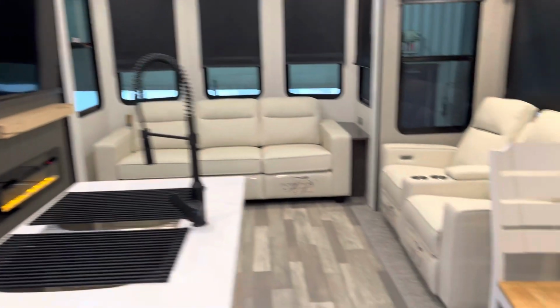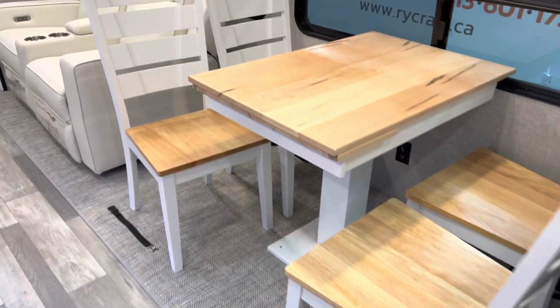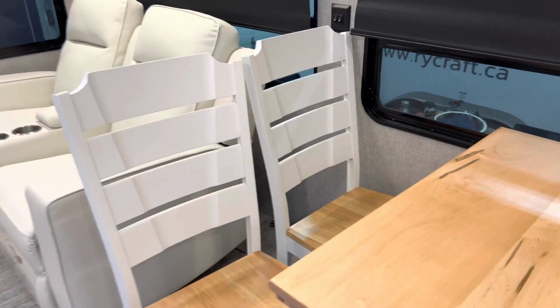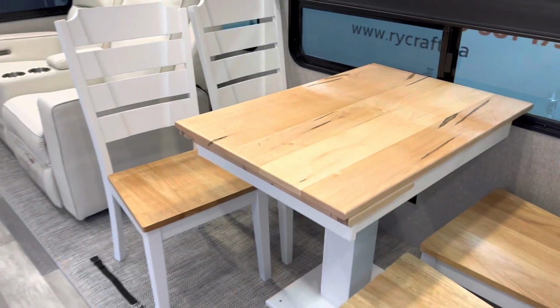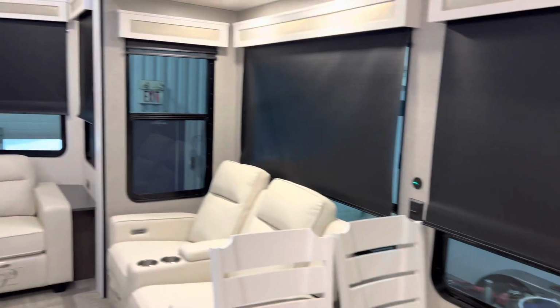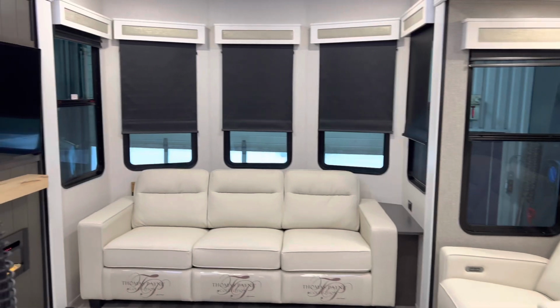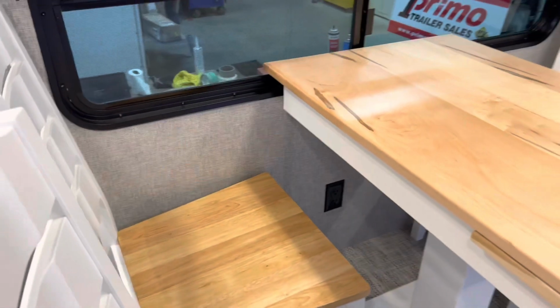I'm going to start over here at the dinette, the four chair dinette. Now these are really nice. They got the white seats and the real wood top. Makes the table really stand out. And you got all these nice big windows here. It opened up right by the river or lake that you're at. Get some fresh air in. Then you got your 110 jack below the table.